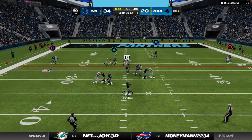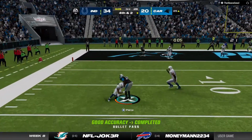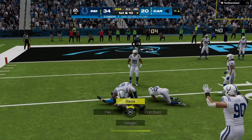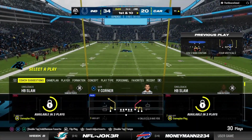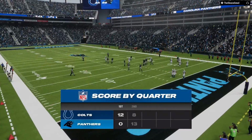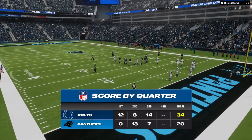He'll drop to throw. He's going to get that to his running back out of the backfield. And down inside the 15, shy of the 10. 3 quarters in the books. You are watching the NFL on EA Sports.